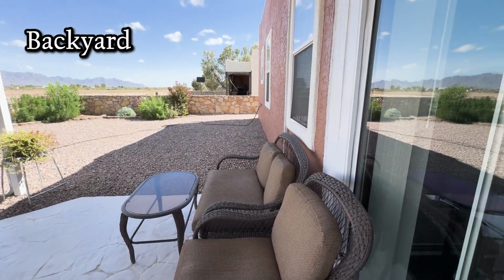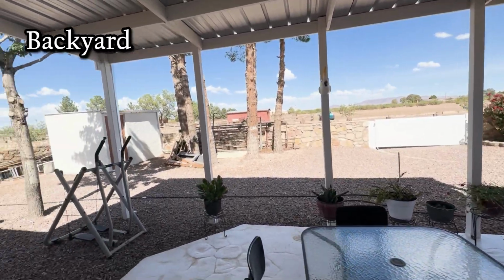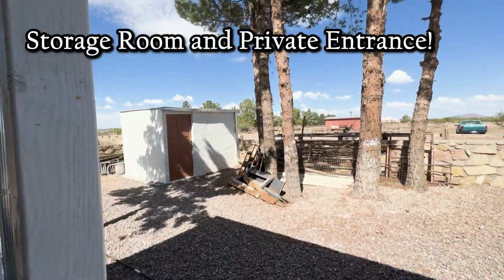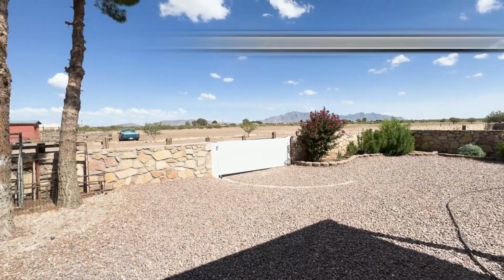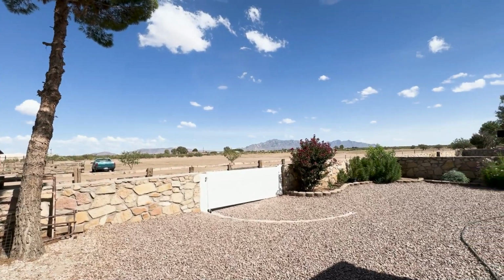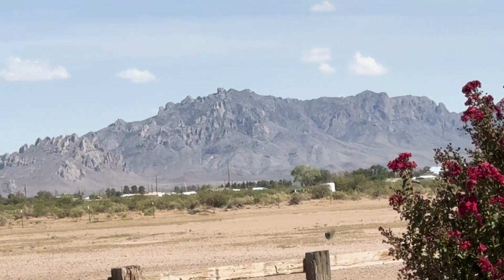This is the backyard. Wonderful. The storage room back here. You have your private entrance to come out through the alleyway. There's an alley. These beautiful pine trees over here. And you have a beautiful view of the mountains.